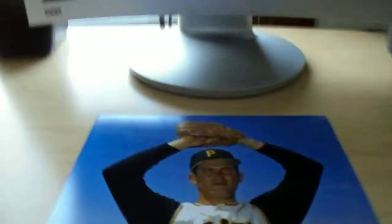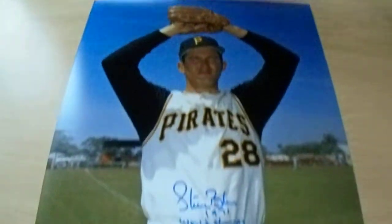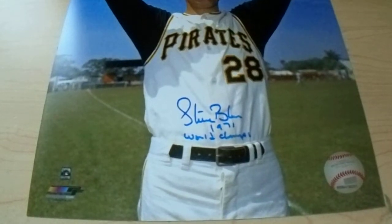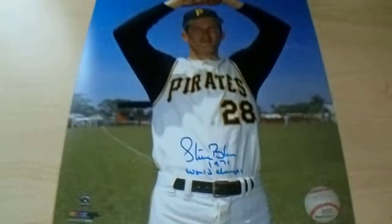So I went through then with my 8x10 photo. I don't have many 8x10 photos, but I did have this one I got for real cheap. Asked for the 1971 World Series inscription, and there it is. So that came out real nice. And Steve Blass hooked me up with another one of these.